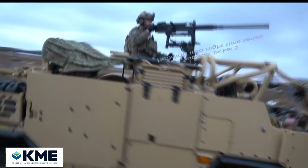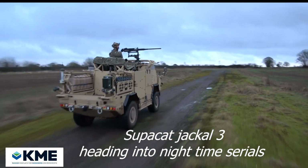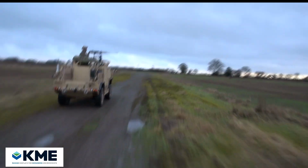So let's get into some night serials, have a look and see what this kit really looks like when darkness falls. For these serials we're running Gen 3 night vision goggles, so we've got the best possible view of the kit under night vision, and you'll see the footage that's captured is taken through that night vision tube using a clip-on camera. So you get a first-person view of exactly what the operator and the enemy positions are going to be able to see of that display in the vehicle as it traverses around the area.